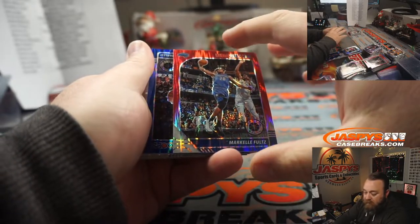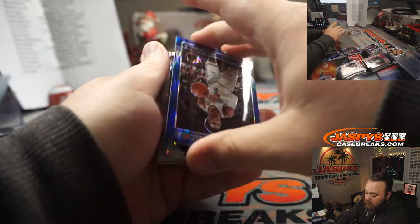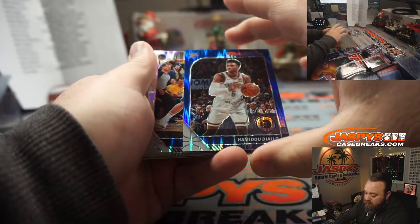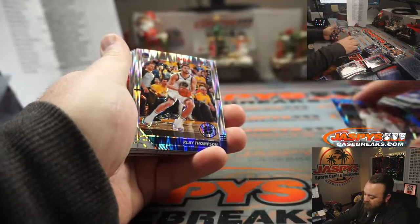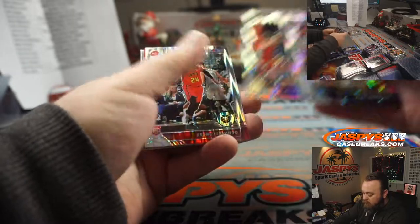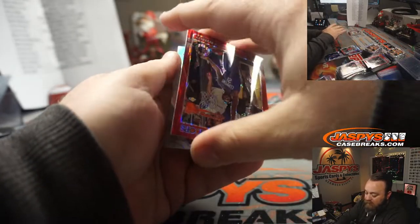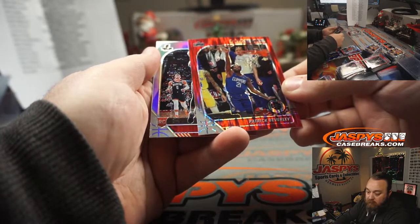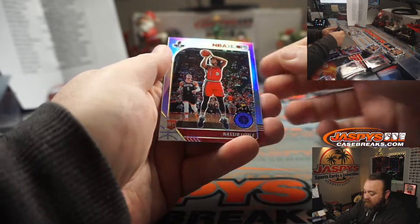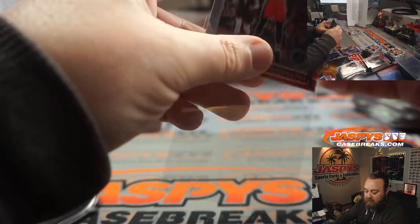Markelle Fultz, red, Orlando Magic. Amida Diallo, blue, for the Thunder, 18 out of 49. That goes to Johnny Ho. Bruno Fernando for the Hawks, Matt Arnold. Patrick Beverley, red for the Clippers, and Nassir Little, rookie silver for the Trail Blazers, Johnny Ho.